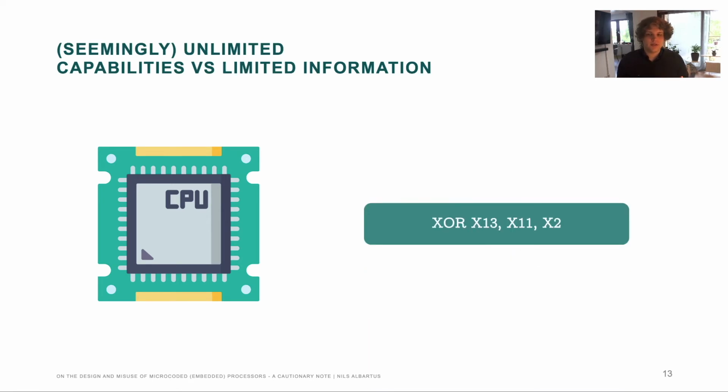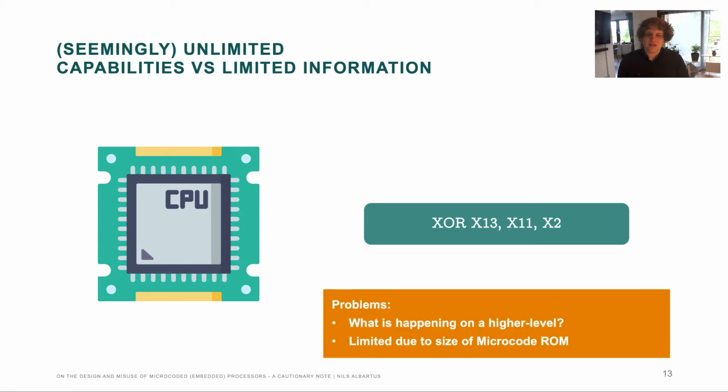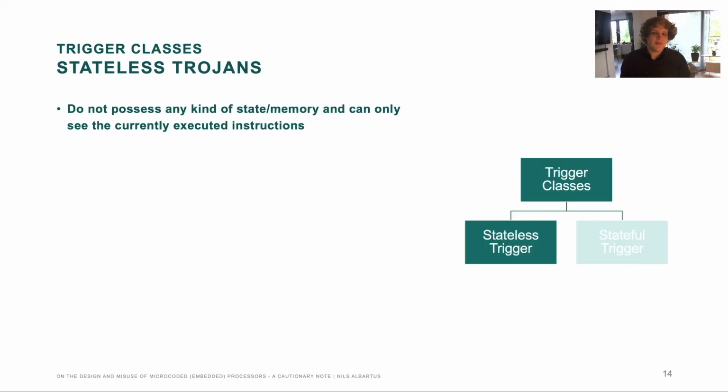And to build meaningful Trojans, he has to overcome two major problems. He needs some information of what is happening on a higher level, and he is also quite constrained by the fact that the storage of the microcode ROM is rather limited. To overcome the problem of having only limited information available, we define two trigger classes. The first one are the stateless triggers, which do not possess any kind of state or memory and can only see the currently executed instruction.